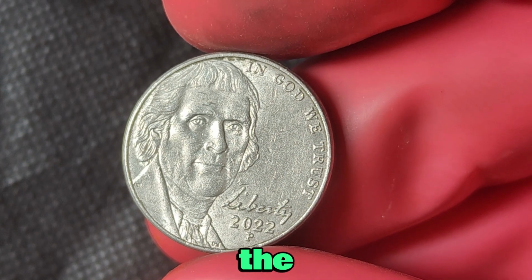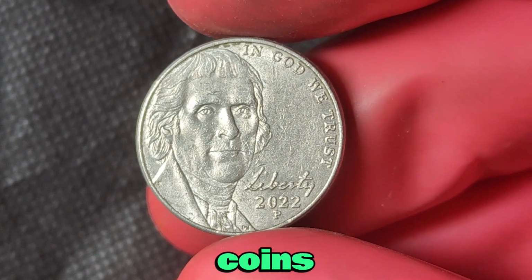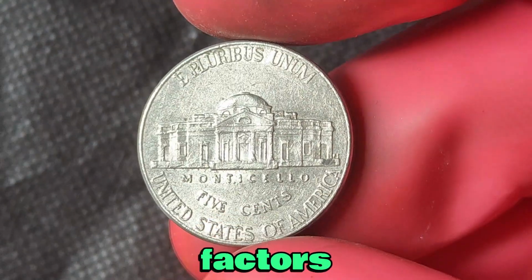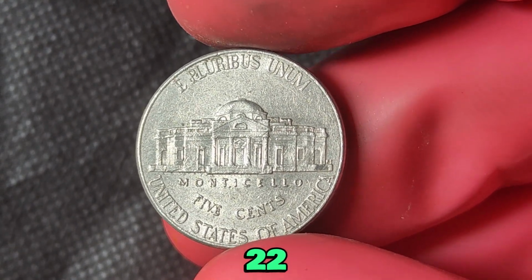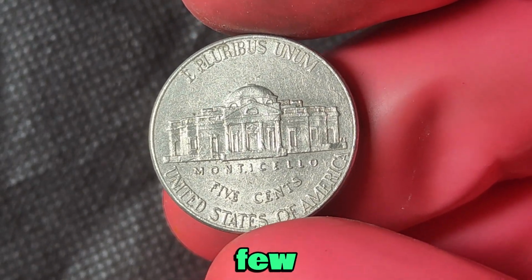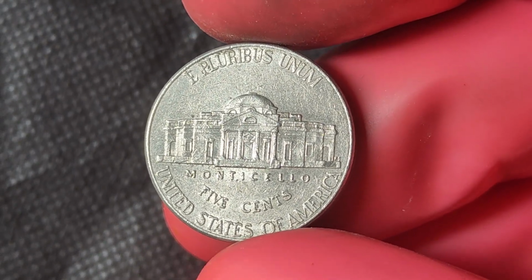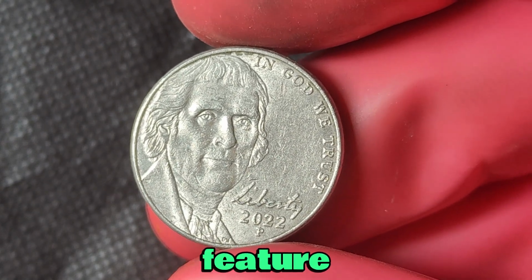Now, let's talk about the real story behind this coin's astonishing value. As with all rare coins, the value is determined by several factors: condition, rarity, and demand. The 2022 P Jefferson nickel's current market value can range from a few dollars for a standard example to a jaw-dropping $1 million or more for a specimen that exhibits a rare feature.